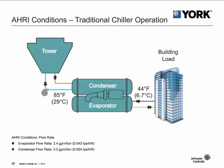So going back to the traditional chiller operation, I pulled out my Waterside Economizer now, and I'm just looking at a plant with a chiller. Based on AHRI 550-590, the evaporator is going to supply 44-degree leaving chilled water to the building at a flow rate of 2.4 GPM per ton. On the other side, the condenser barrel, I'm going to receive water from the cooling tower at 85-degree entering condensing water with a flow rate of 3 GPM per ton. And this is going to be my design conditions typically.